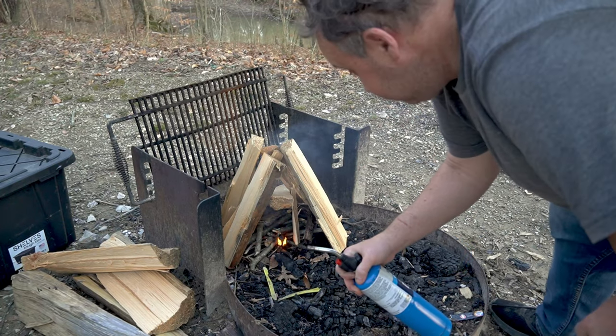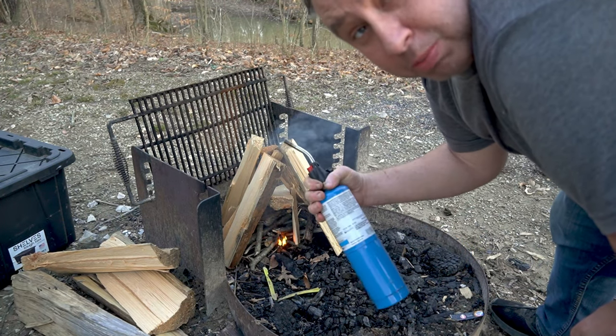Camping 101. Forget the flint and steel. Bring a blowtorch.